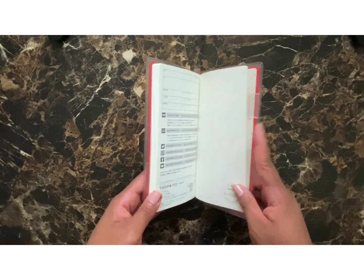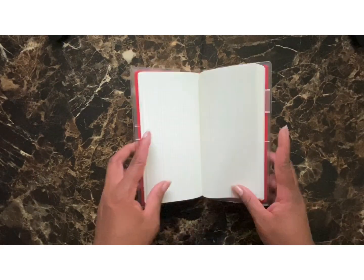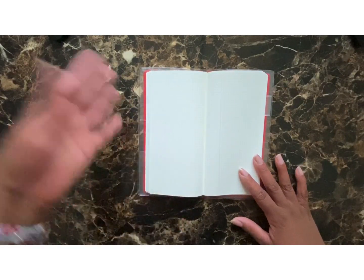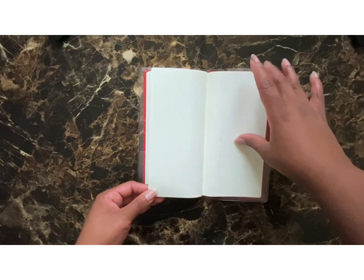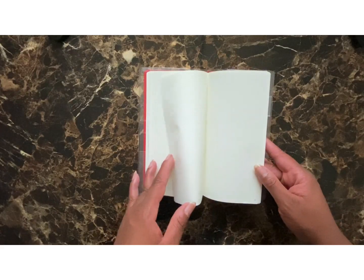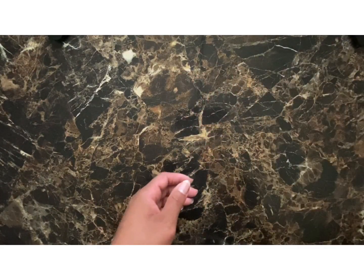And then I still have space at the back for blank pages to do whatever it is. And I think I'm going to put books that I'm reading for the year back here. Maybe movies, just different things like that. And I may also do some tracking back here as well. So really excited to use this.